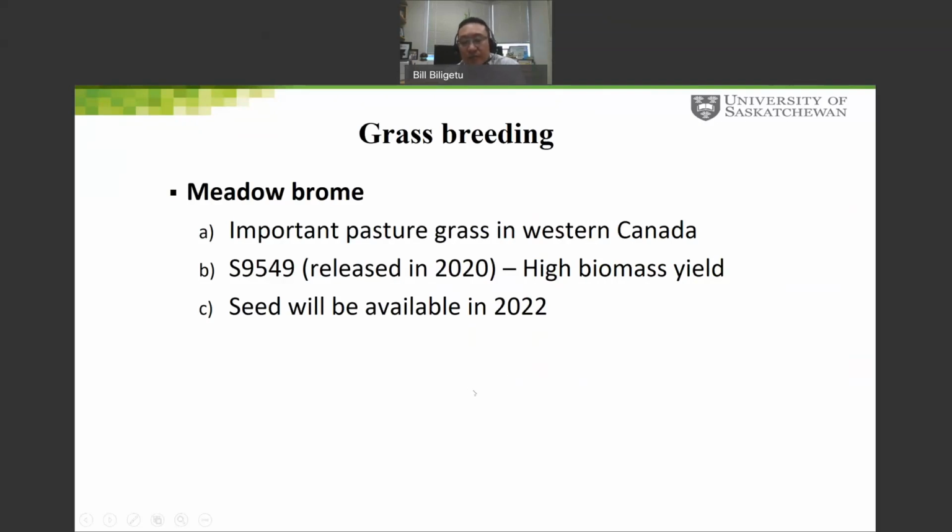In 2020, I released a new meadow brome grass. We haven't given it a name yet; we call it the S9549 meadow brome grass. This meadow brome grass has a high forage yield. It's also quite a bit taller, and seed will probably be available for 2022 seeding.